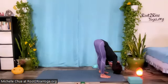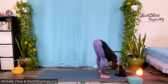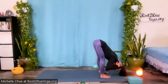Flutter the lips a few times. Very gently, you might shake the head no. Just bringing some gentle movement in the neck. Nod your head yes. Just any kind of gentle movement here that your body's asking for. A few more deep breaths. Notice your energy right now and decide what makes most sense as you're taking care of yourself.